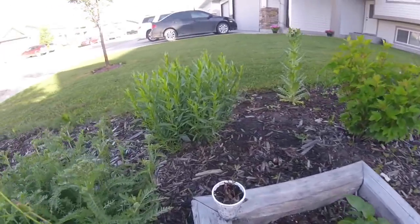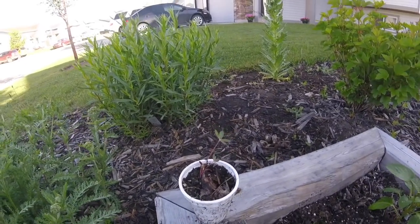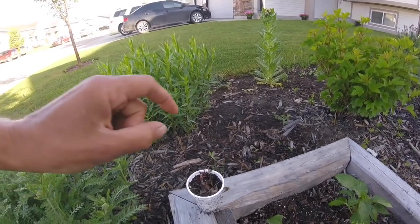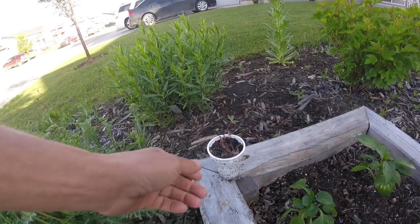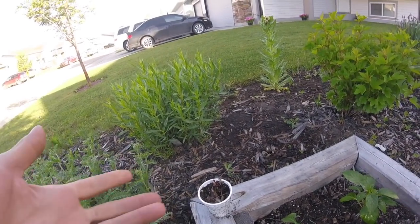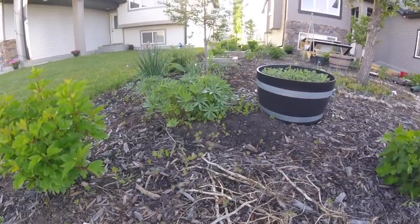Just as a little test run, I dug that sucker out. Now, keep in mind that these are nitrogen-fixing dynamic accumulators, which tends to mean that they have a very, very long taproot. And that little plant's taproot had been that long, and I broke some of it off. But I put that in there, oh, I don't know, 4 or 5 days ago. So, you can apparently transplant them fairly easy. And I have a few.